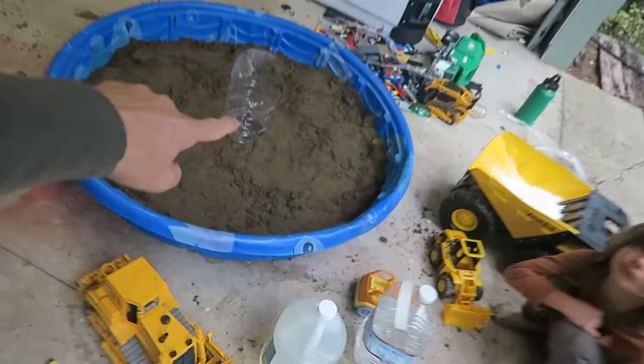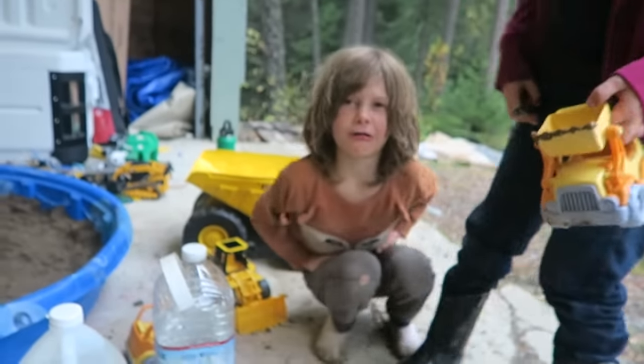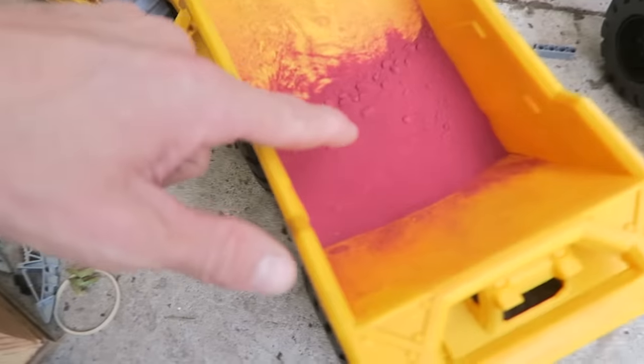All right, you guys, so now we have the pool inside here where it's not as windy and cold. And we have all of our trucks here with our ingredients to make the volcano. First, though, we need what? Yeah, this is beet powder, kids. It's gonna be the red food coloring to make the volcano lava red. It's all natural, just ground up beets.